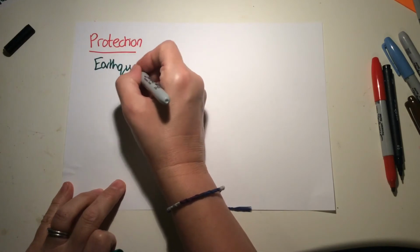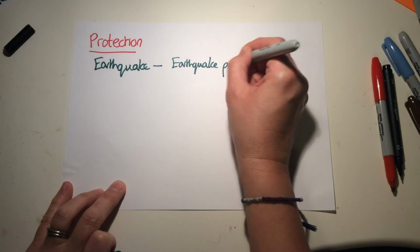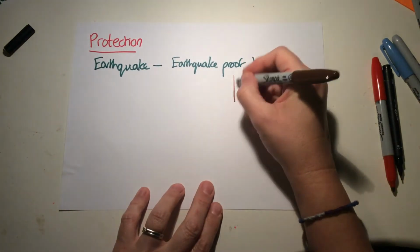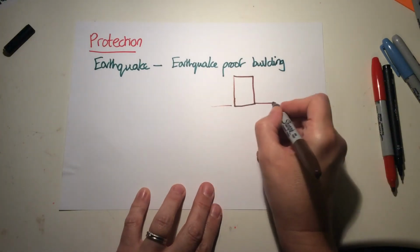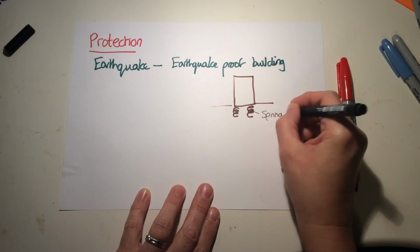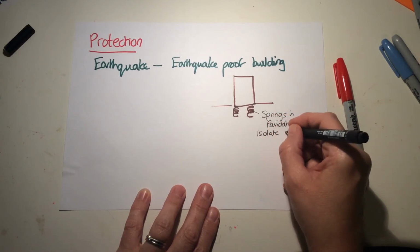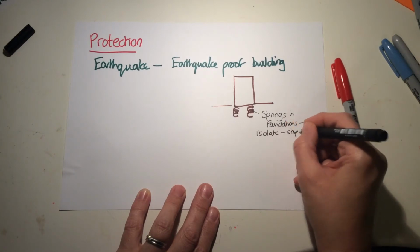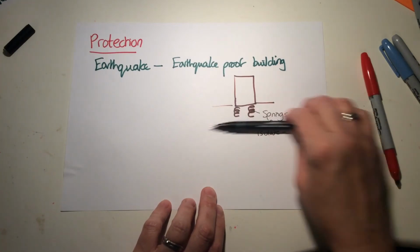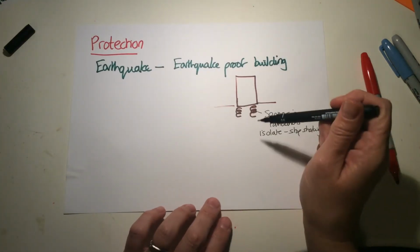So for an earthquake, the first thing you might want to do is make an earthquake-proof building. And this will be something along the lines of: if that's a building and that's the ground, then you might decide to have springs in the foundations, and these will isolate the building from movement, and it stops shaking. So if you think about the springs in the car, they stop you shaking on the back seat. So if you think about springs on a building, if the ground's doing this, the building will not be moving anywhere near as much, because the springs will absorb that movement.